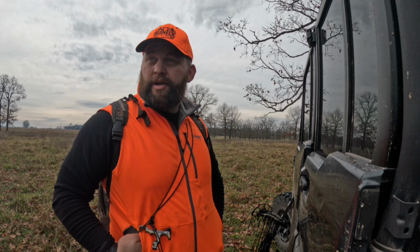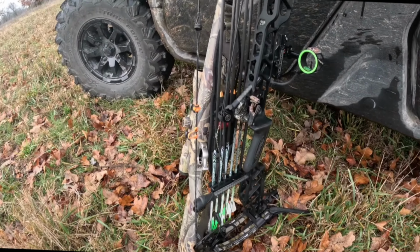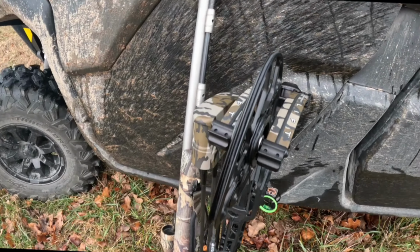Alright guys, well hey, we are out here. I just drove the Kubota into this piece of property. We've got a Redneck blind right over here. It is December 28th, and we're sitting right here for the late muzzleloader season here in Missouri. So we've got the old Matthews ready to rock along with the Thompson Omega.